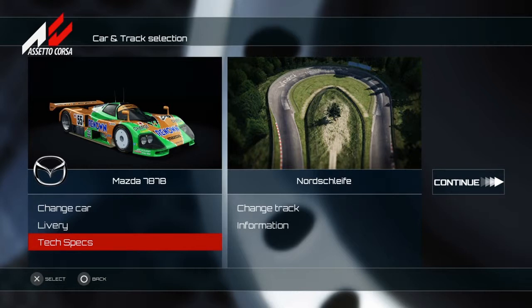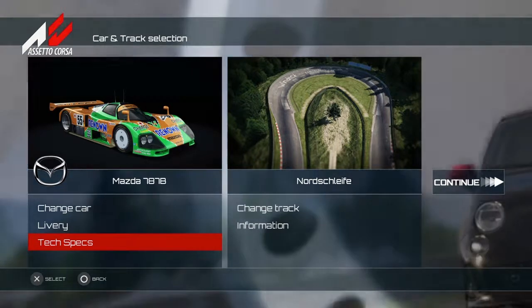Now the plan for this video was to do a side-by-side comparison with Assetto Corsa and GT Sport, Gran Turismo Sport. However, yours truly doesn't play GT Sport enough and I didn't have the credits to be able to buy it, so maybe that's for another day, we'll come back to that one.